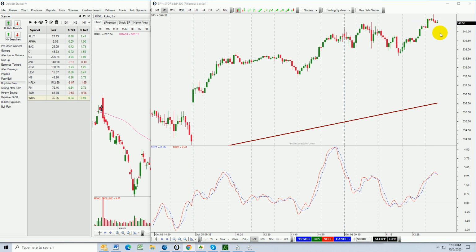Now, the one positive for the market is that there are still stimulus bill conversations taking place. That's all the market cares about. It's just chopping around, biding some time, hoping that politicians can get their act together and actually get a stimulus bill done. If that happens, we're going to see a nice market rally.